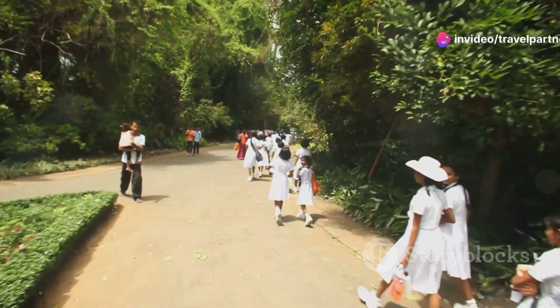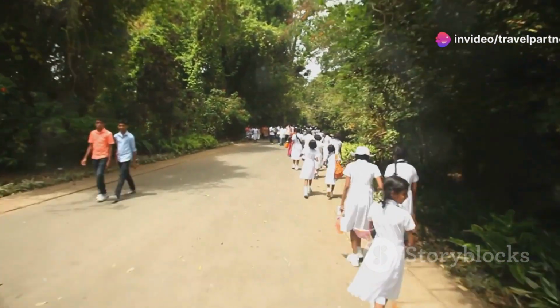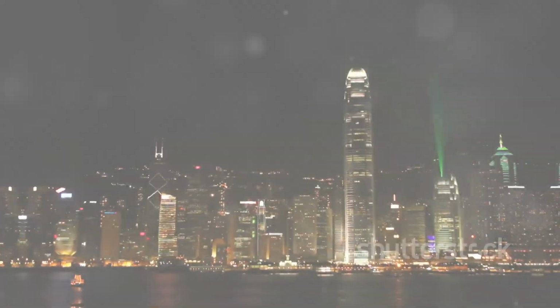Stroll along winding pathways, admire the vibrant koi ponds, and find a quiet spot to meditate or simply soak up the beauty. Make sure to visit the Chi Chong vegetarian restaurant for a delicious and healthy meal.